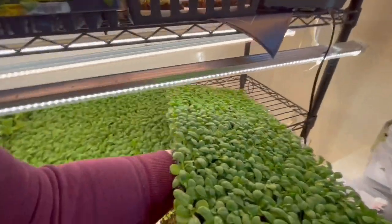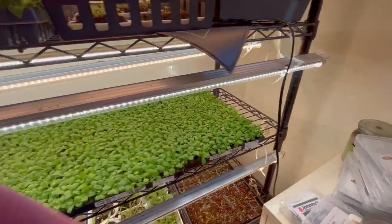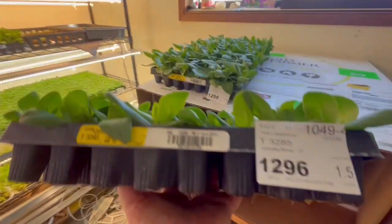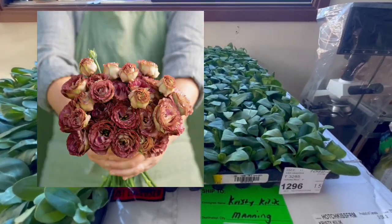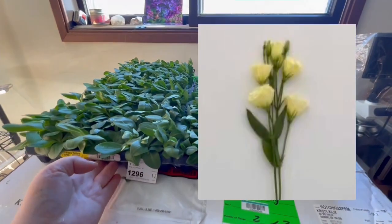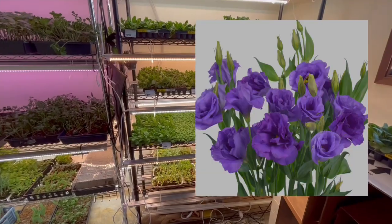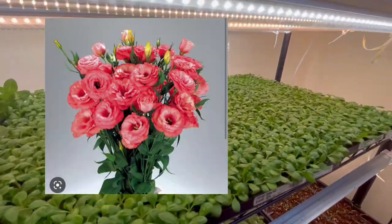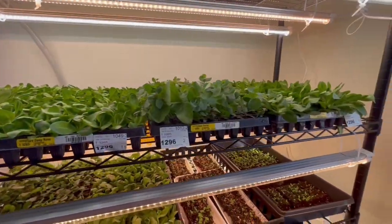Some of the other ones I had ordered was Silver Dollar Eucalyptus. I ordered 2 trays of those. There was 140 plugs per tray. I ordered some Julieta Blue Lisianthus and some Roseanne Brown Lisianthus, some Flare Yellow Lisianthus, Flare White Lisianthus, and Flare Deep Blue, as well as an Advantage Cherry Sorbet. Last but not least, a Flare Deep Rose, also a Lisianthus.